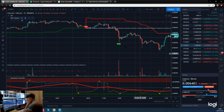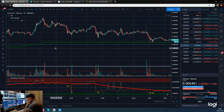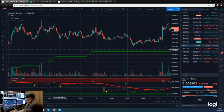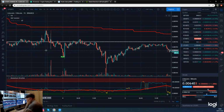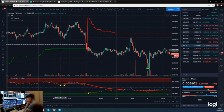So yeah, we're currently in a buy trade. We had a sell and a stop. This is the Litecoin Bitcoin chart pair. In a buy trade for a while here. A buy, then a profit. Yep. Looks like we've had a sell, then a profit. Very close, that one was.